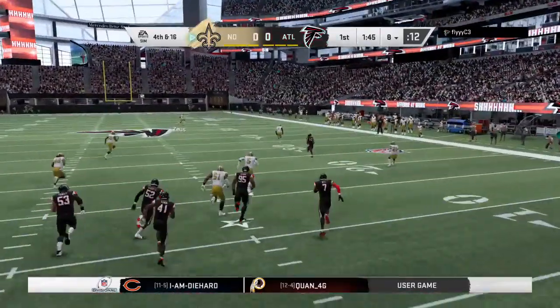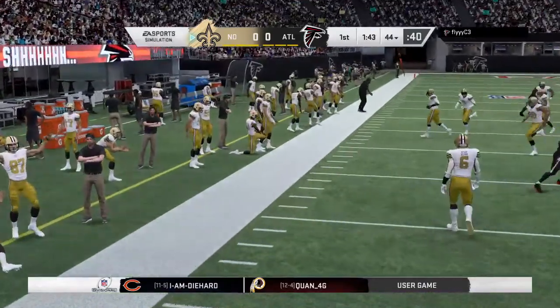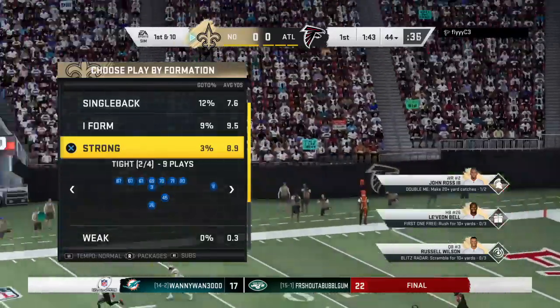He gets it away. It's a good one, drawing toward the sidelines, and the punt goes out of bounds. Where will they put it? They'll put it just inside the 45-yard line.